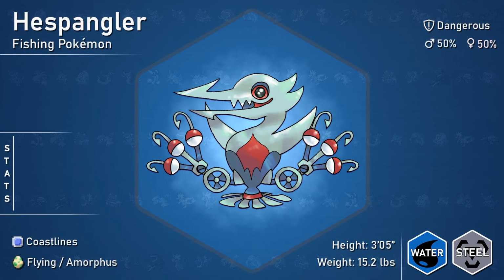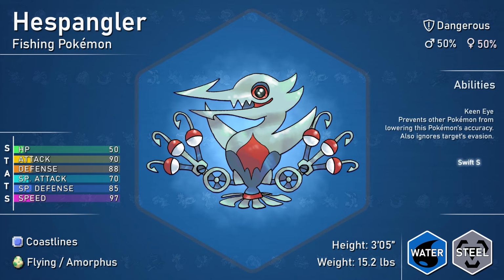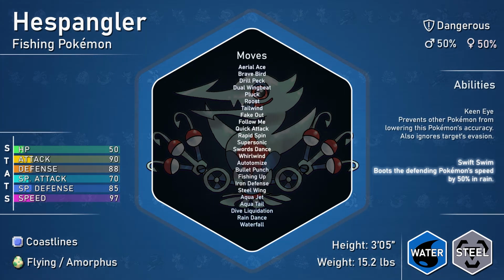For stats, Hespangler is pretty decent with good speed, defense, and offense, but terrible HP. For abilities, we have Keen Eye and Swift Swim, perfect for being offensive. For moves, there's quite a bit to choose from, mainly flying, water and steel moves with offensive or defensive potential. Hespangler can be a tanky support due to it being immune to poison and only having 3 weaknesses, so you can use Rapid Spin, Iron Defense, Roost and Whirlwind to passively mess with your opponents.